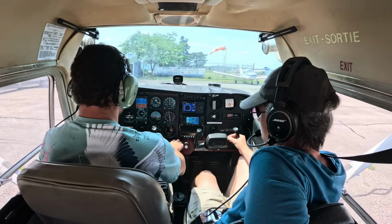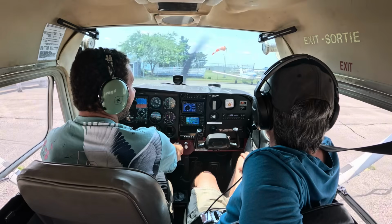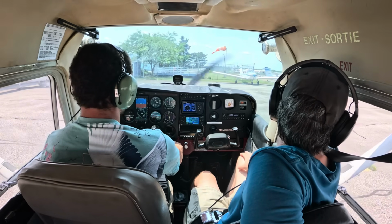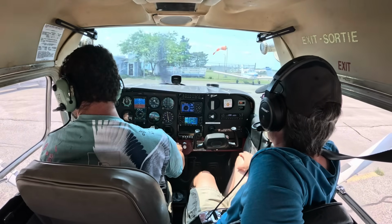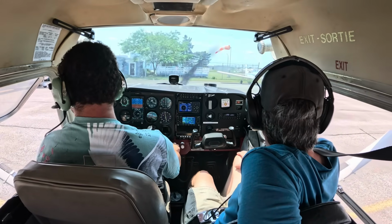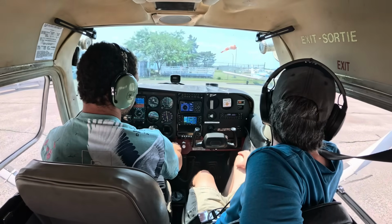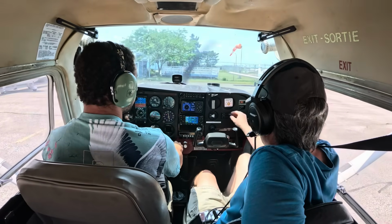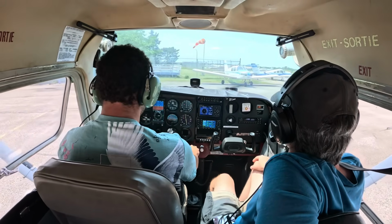Golf Foxtrot Victor Sierra. Air Sprint 655, we're just coming in on the left downwind for 06. We just have a target off of our 1 o'clock. It looks like they're about 1,500 feet. Do you know if they are landing 06 as well? Air Sprint 615, check your position. I'm not talking to them, but I do have something just outside the zone at 2,000 feet unverified. Okay, thanks. We'll just keep an eye out for them then.